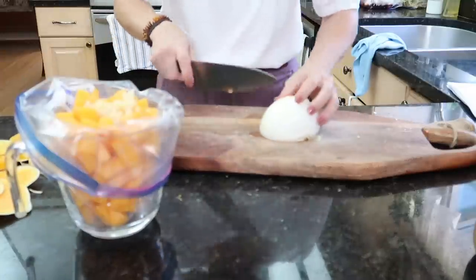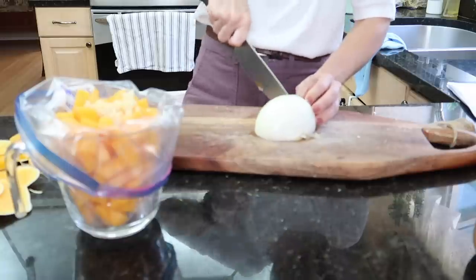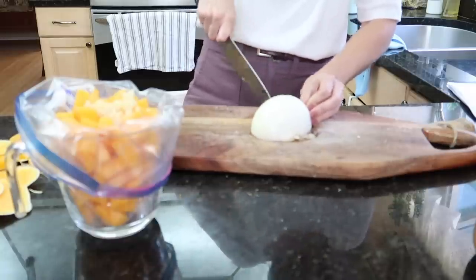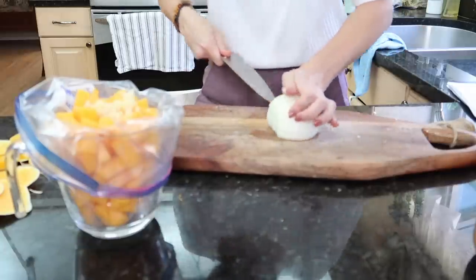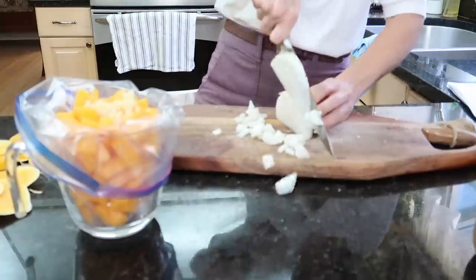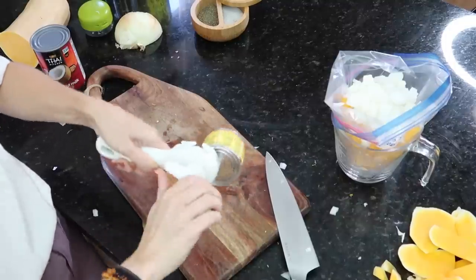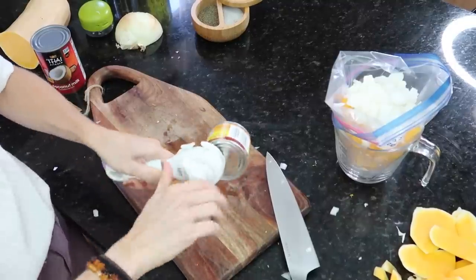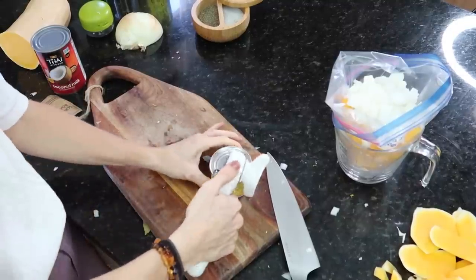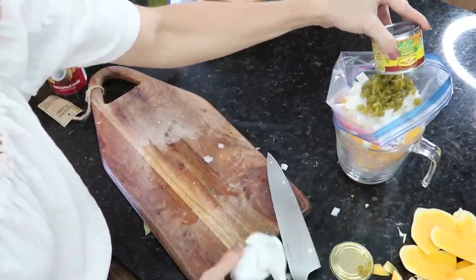You only need about 1 cup of onion, which is probably equal to 1 small onion, but I have this massive GMO onion, so I'm just gonna use half of it, and this is probably still more than 1 cup. So here comes the spicy part of this butternut squash soup. Are the green chilies, the diced green chilies. You just add 1 can in here.